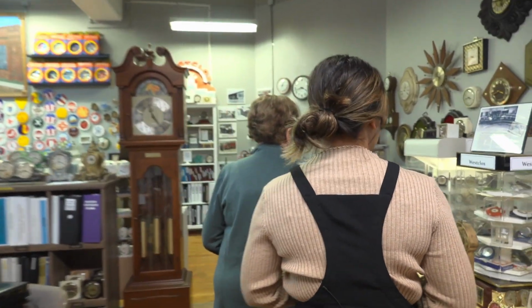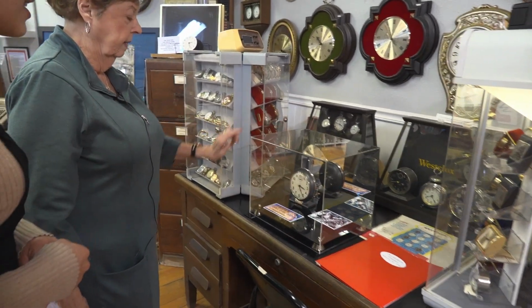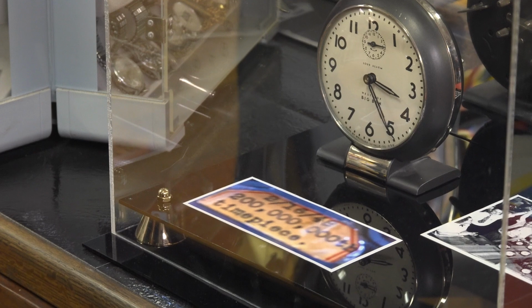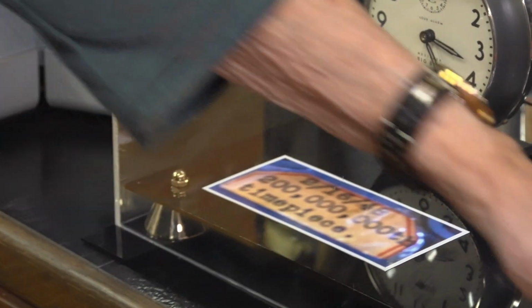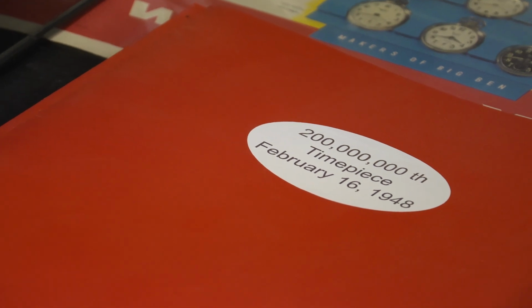All the clocks here are so unique and beautiful, all different. Now, do you see this clock? Can you read the number on there? Looks like 200 millionth clock. 200 millionth. When this clock was made, it was in 1948. Oh my goodness. We might have done that sooner, but we were closed for making clocks during World War II.